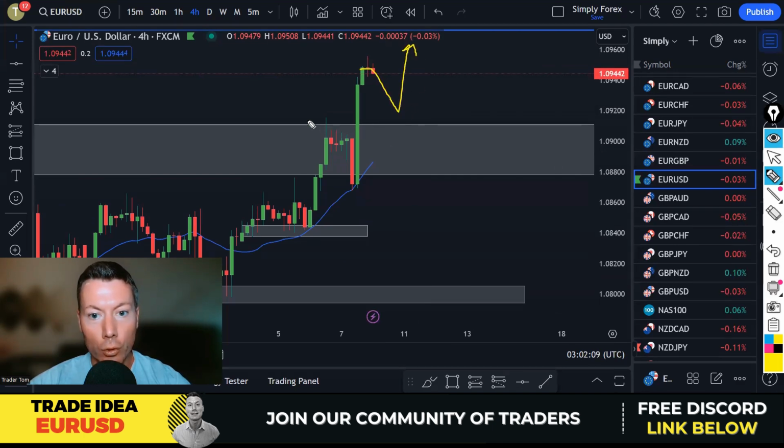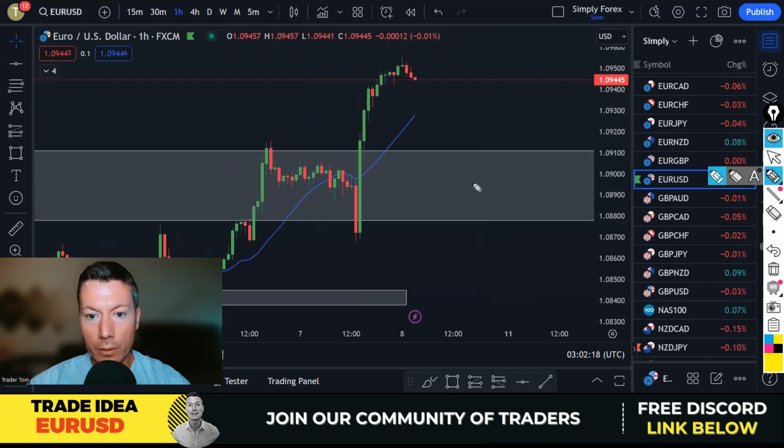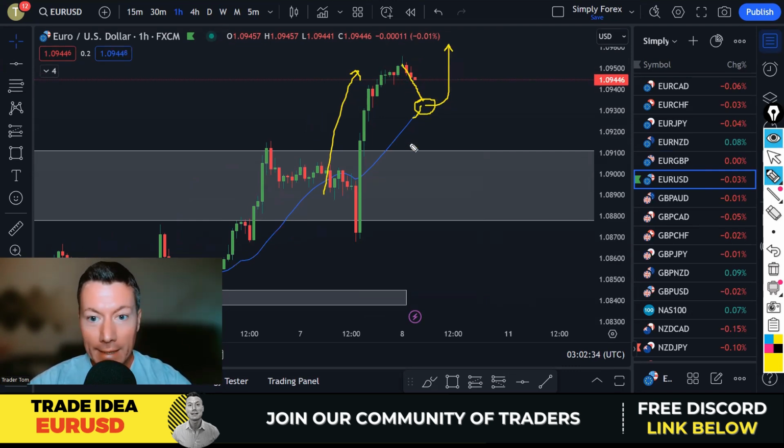So this is the H4. Maybe it comes down to this level and we get a bullish reaction. Or on the H1, because it's such a bullish candle, even if price came down to the moving average 20 here and we got a bullish reaction, I'd still be interested in buying this because that momentum is so strong. So I'm just waiting for a dip and then a candle to tell me to start buying, and that's what I'll do with Euro US dollar. This is the same premise for all the US dollar pairs.